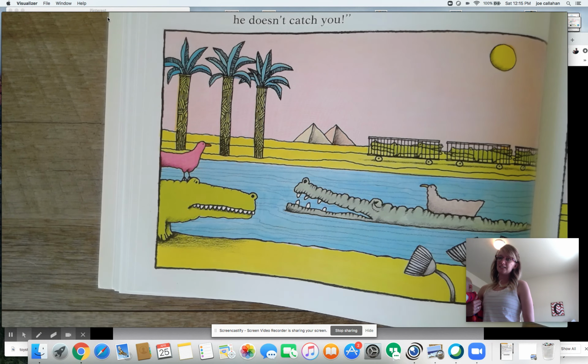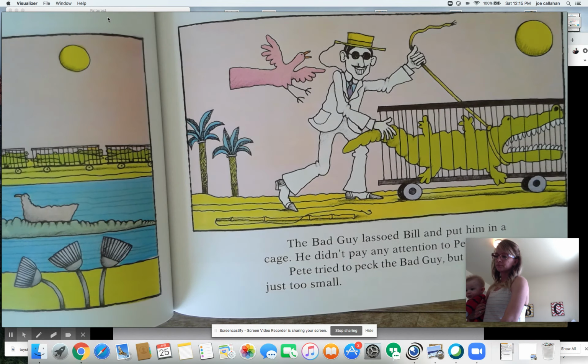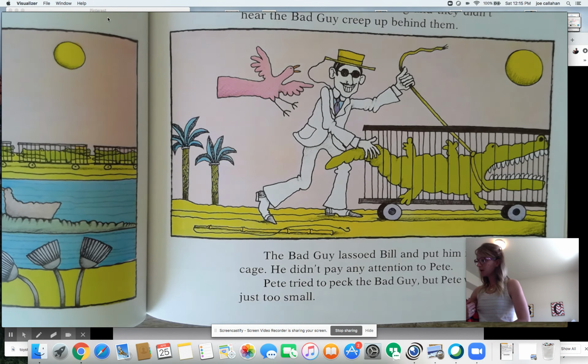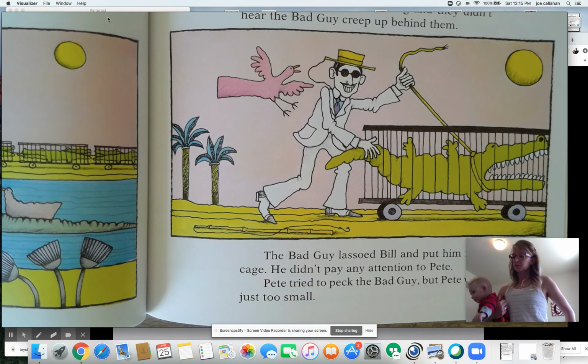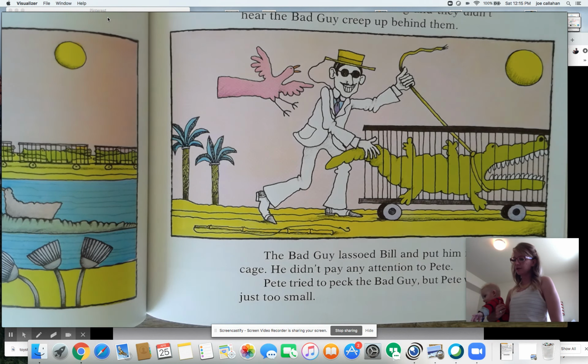But he did. The very next Saturday, Bill and Pete were fishing and they didn't hear the bad guy creep up behind them. The bad guy lassoed Bill and put him in a cage. He didn't pay any attention to Pete at all. Pete tried to peck the bad guy, but Pete was just too small.